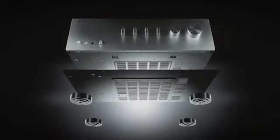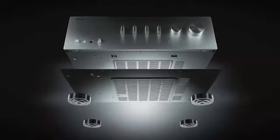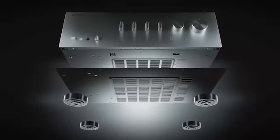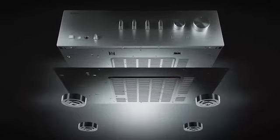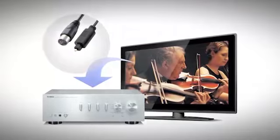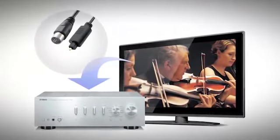Underneath the amplifier is a double bottom chassis design with the anti-resonance and tough bass which shields from unwanted high frequency noise and vibrations to offer a pure, articulate listening experience. Connect your TV and Blu-ray player using the optical and digital coaxial inputs.